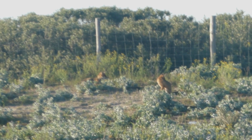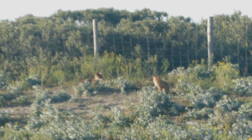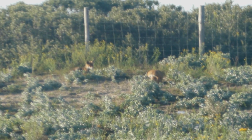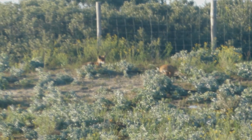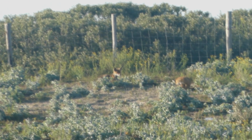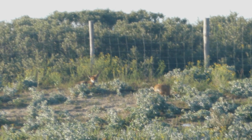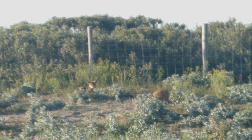Yeah, as you can tell, it's really soft. I think I'll put it into manual mode and see if I can get it a bit sharper, but nah, that's not working either. So I'll just bust out the stills camera and see if I can get some video with that.